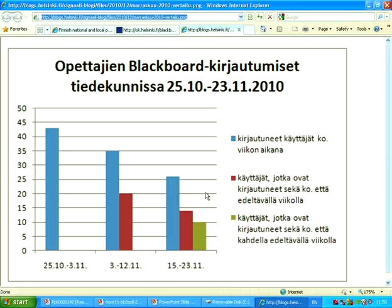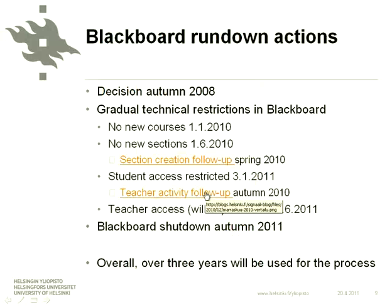So finally, we had almost no teachers using Blackboard actively, but the number of teachers logged in every now and then was a bit larger, meaning that they took their course contents to Moodle. And then we are going to restrict teacher access on the 1st of June this year. So overall, over 3 years will be used for the process, and this is a huge amount of time.